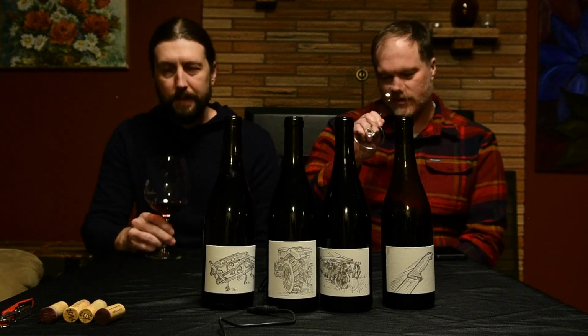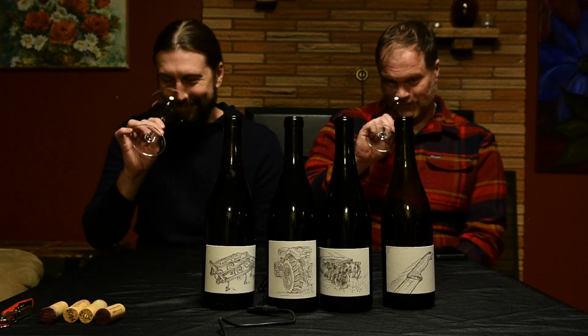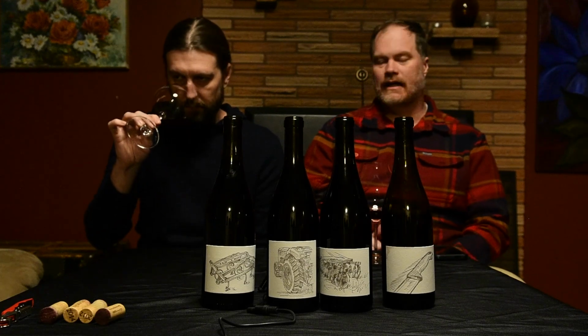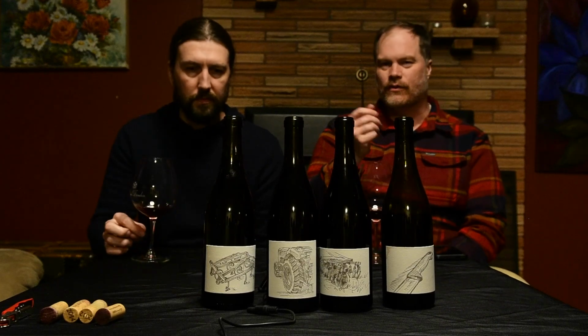And that's what this has on the label. A knife. Smells great. Oh my gosh. Yum. This is an Eola Amity vineyard, and you're getting a lot of darker fruit on this. Kind of some dark soil. I'm getting blackberry, a lot of blackberries, even with some of the green leaves on there.